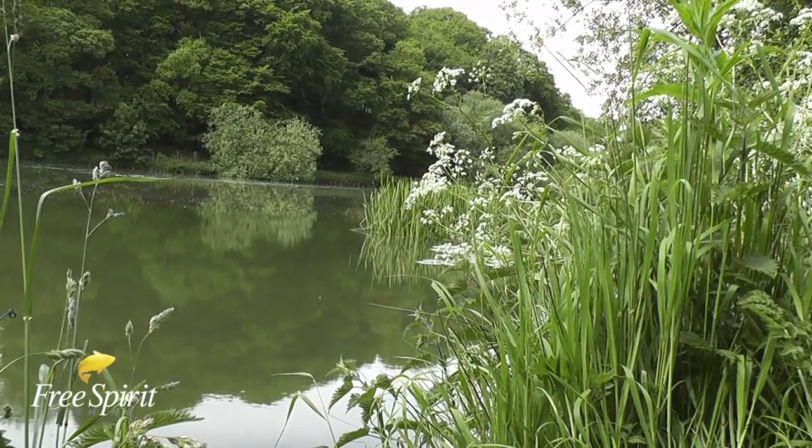Absolutely marvellous setting. You can hear the birds in the background. There's no pollution at all from road noise or trains or anything. We're just sat in the middle of nowhere. Really is a special place.